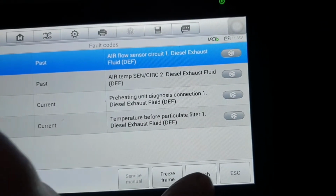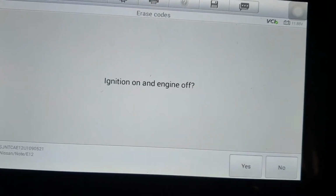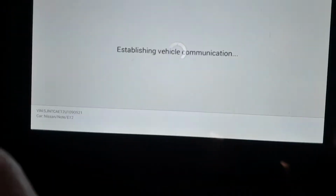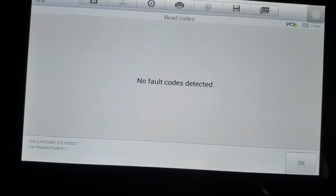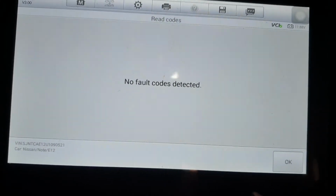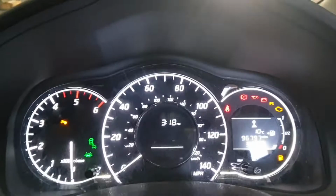So I'm going to go back and go to the erase option, ignition on, yes, okay. Read fault code again. Okay, no fault code has been found. I'm going to take the vehicle to a road test drive. When I come back, I'm going to show you the live data again. So now I'm going to take the vehicle to a road test drive.